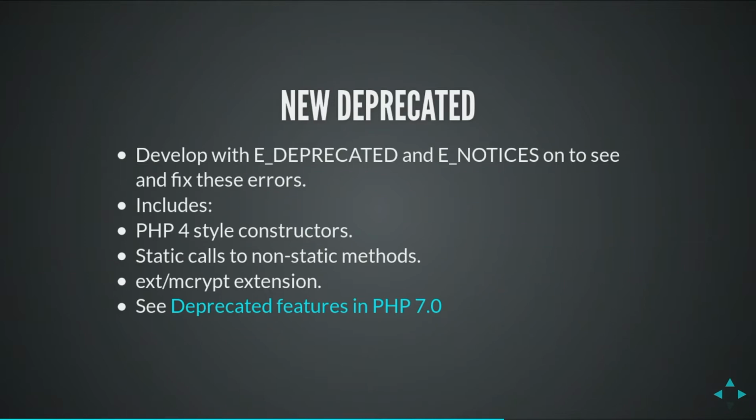If you make a static call to a non-static method, before PHP let you do that, now it's going to throw a deprecation warning. If you need to call a non-static method, you need to create an object for it.